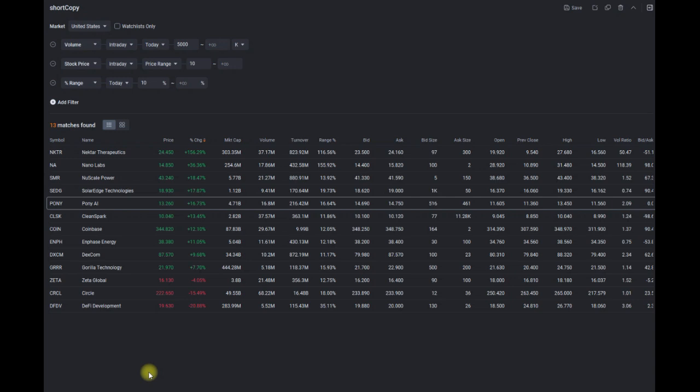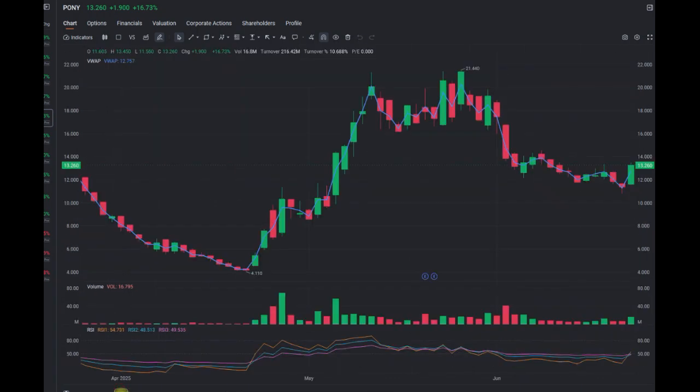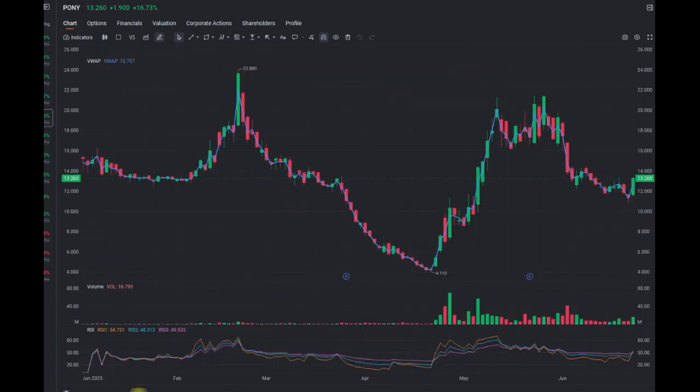That's a major car company behind you when you need to compete with monsters like Tesla, like Google, like Uber. It's obviously a plus. So let's take a look now at the chart of Pony and see what we are doing here. Let's take a look at the YTD chart, and the stock is very volatile.